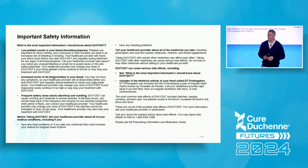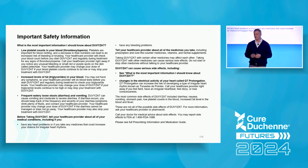So important safety information that I would like to go over is that Duvastat is associated with low platelet counts in your blood, increased levels of fat in your blood, and potential frequent loose stools or diarrhea and vomiting. These will be monitored throughout the course of your treatment with Duvastat. Before taking Duvastat, please tell your healthcare provider if you have any heart problems, are taking any medicines that could increase your chance for irregular heart rhythms, or have any bleeding problems. And finally, Duvastat can cause serious side effects, such as changes in electrical activity of your heart called QT prolongation.